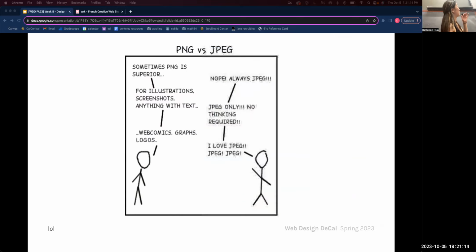So here's a quick little comic about PNG versus JPEG. You'll see that on the left, it's nice and clear and the text is very clear. And then on the right, it just progressively gets a lot blurrier, which drives the point home.